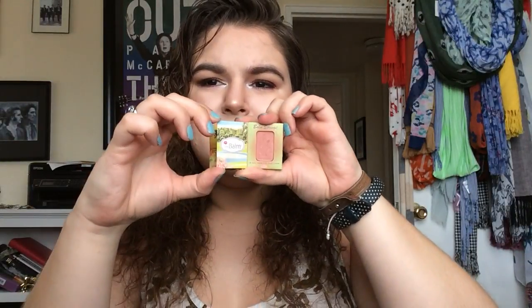Then I've got 2 from theBalm. This is the Bahama Mama, and this is the Balm Springs Blush. They are different sizes, funnily enough. There's the Bahama Mama. There's the Balm Springs. I really love the Balm Chic products. I like theBalm in general, so these are cool to get. And I do like, the Balm Springs is the blush I have on today.